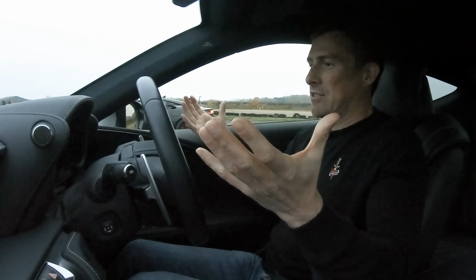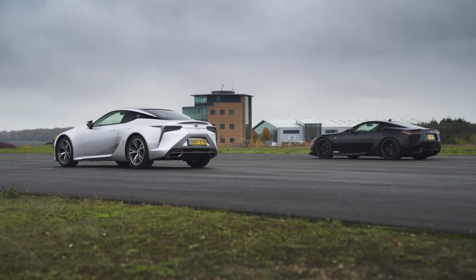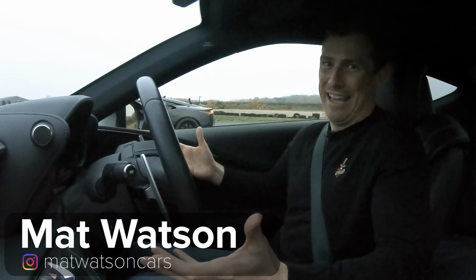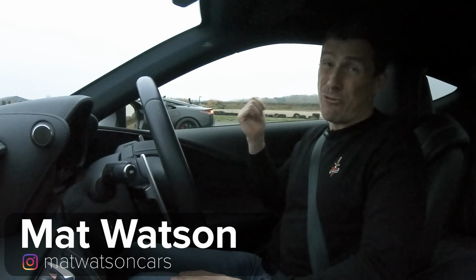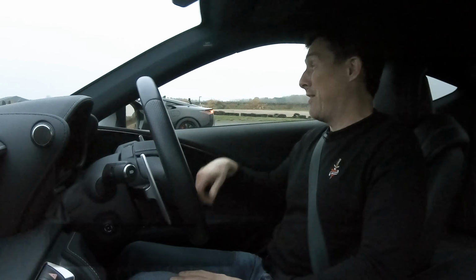We're going to have a drag race just for fun to see what difference you get between hot Lexuses. So this one costs about £74,000. That was about £340,000 new, and it's now worth about 500.